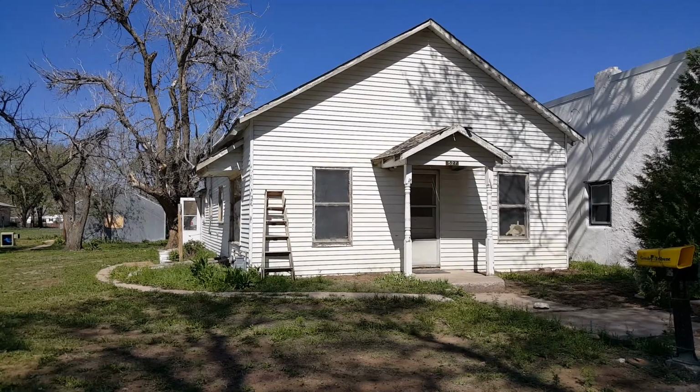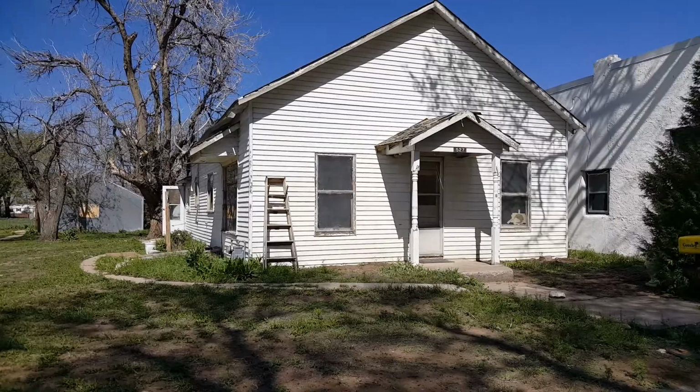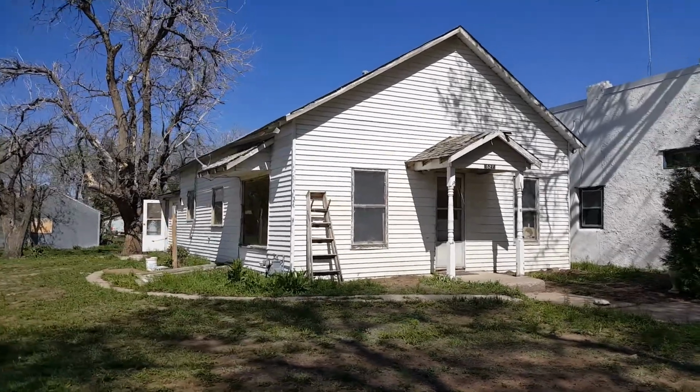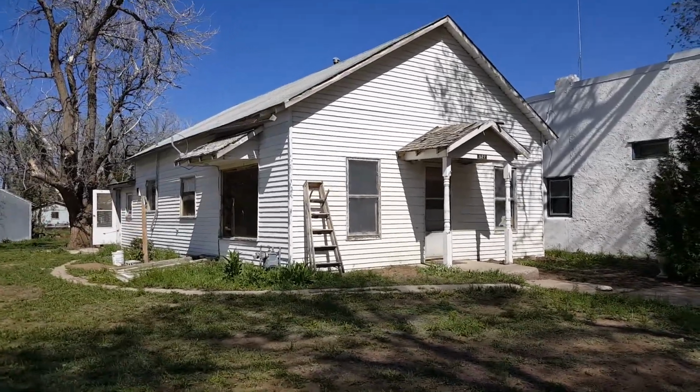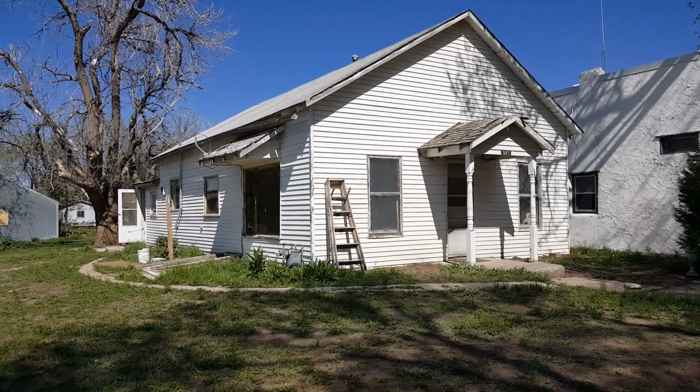Just bought this property today, taking a look at it. Seen it one time when I first made an offer, and it's always exciting to see what it looks like. Sometimes not so exciting after I've bought it and make sure I got what I thought I was getting.